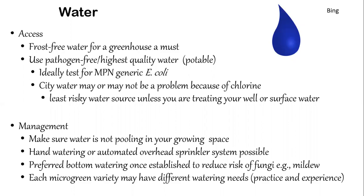Hand watering, overhead water system, if possible. I would probably do bottom watering. Commercial growers, it's a lot harder for them to bottom water, so they do it as a sprinkle system, but as a homeowner, do it from the bottom. And then each variety is going to be different depending on their watering requirements. So do your research on that.